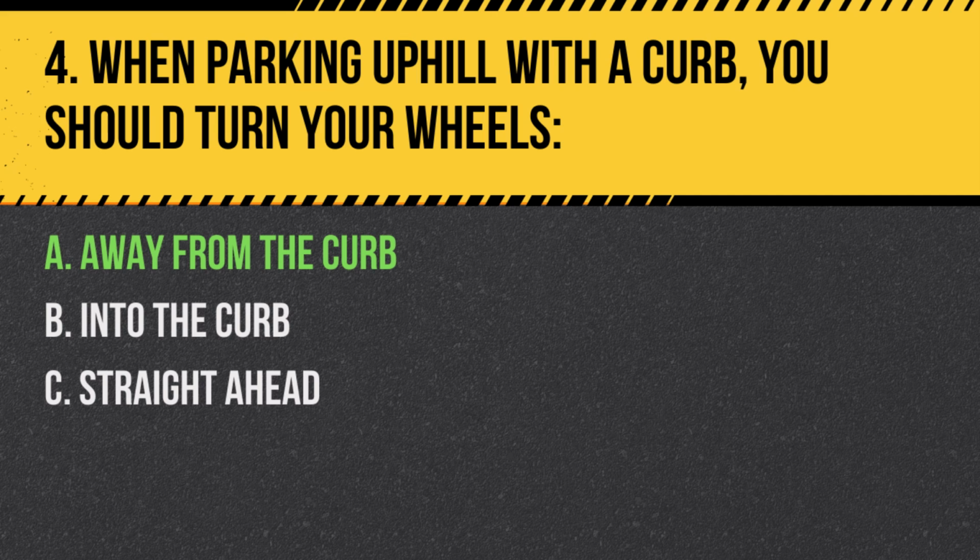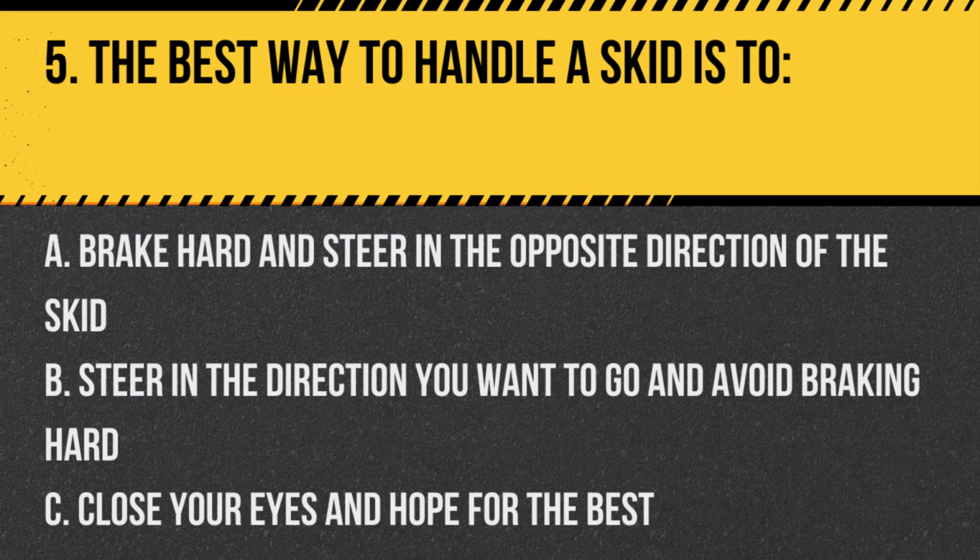When parking uphill with a curb, turning your wheels away from the curb prevents the car from rolling into traffic if the brakes fail. Question 5. The best way to handle a skid is to A. Brake hard and steer in the opposite direction of the skid. B. Steer in the direction you want to go and avoid braking hard. C. Close your eyes and hope for the best. Answer. B. Steer in the direction you want to go and avoid braking hard.